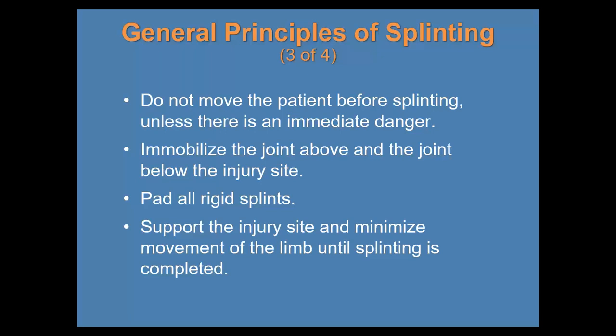So we try not to drag patients around that may have broken bones and stuff like that. If it's one of those things where the car's about to blow up, or there are people shooting at us or whatever, then we need to drag them to safety. But ultimately, we try not to move them as much as possible. That way we don't cause any further damage.